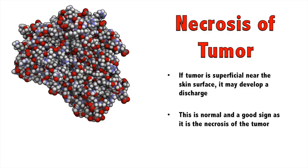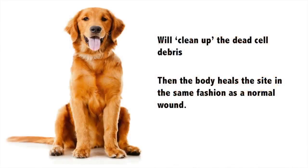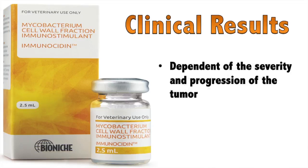And with Immunocidin, only the tumor tissue is destroyed. The healthy cells are not affected. When using Immunocidin, the immune system will clean up the dead cell debris and the body heals the site in the same fashion as a normal wound. The typical clinical results when using Immunocidin is that more than 90% of dogs will respond with a greater than 50% reduction in tumor size, and anywhere from 65 to 85% of dogs will go into remission. Results are dependent on the severity and progression of the tumor.